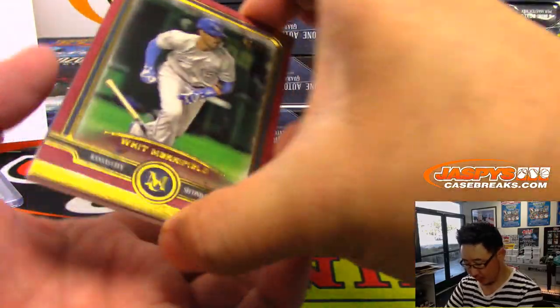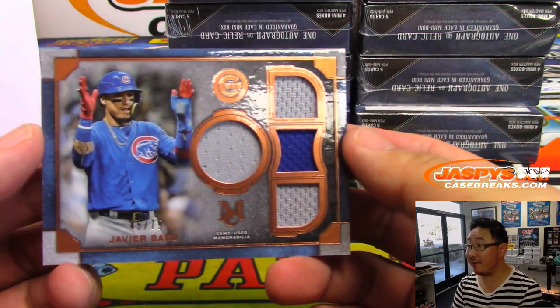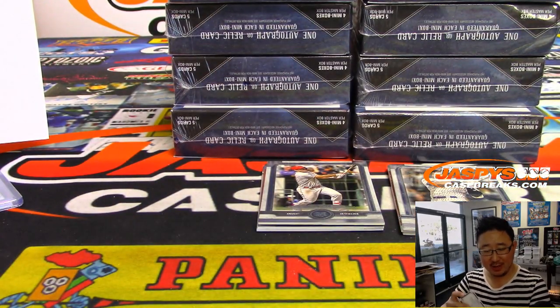Whit Merrifield to 50 reveals a Javier Baez to 75. Quad relic for the Cubby. Sean Mandel on the board.